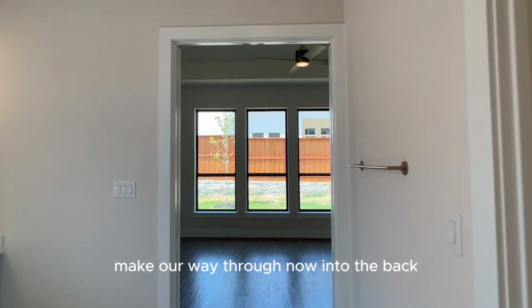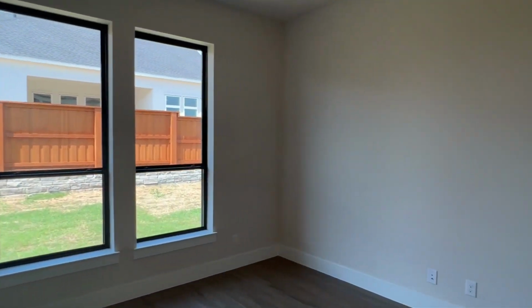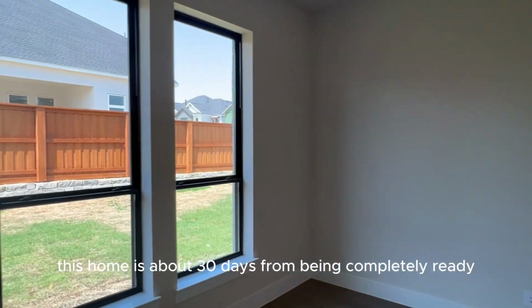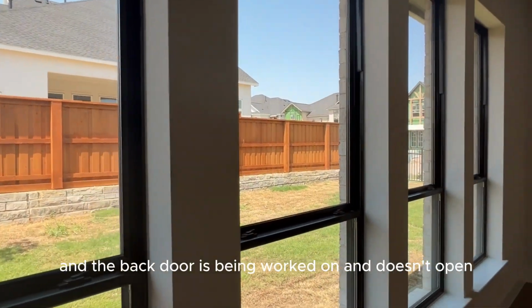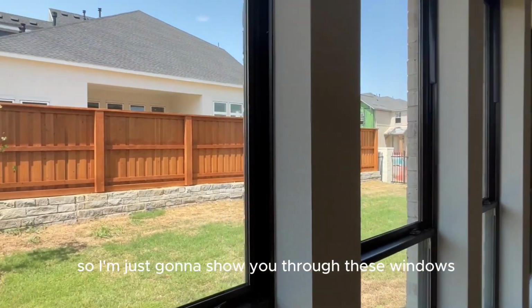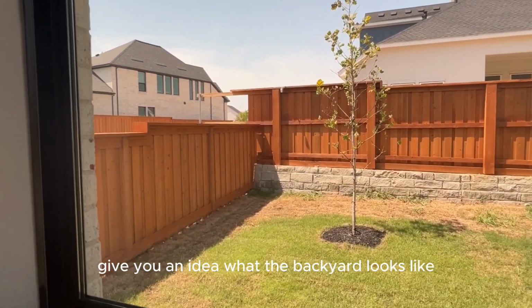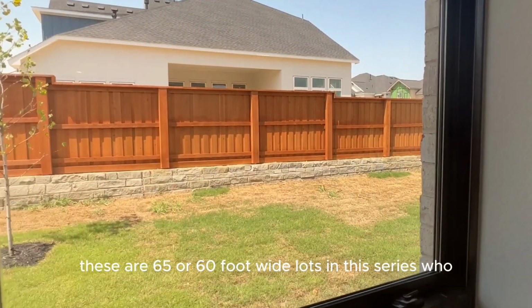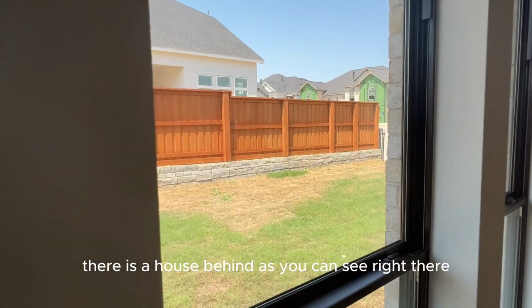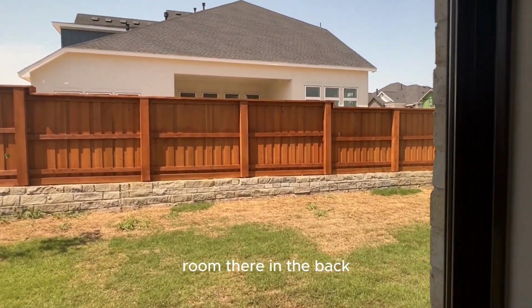Make our way through now back into the main part of the house. Actually, before I do, this home is about 30 days from being completely ready, and the back door is being worked on and doesn't open. So I'm just gonna show you through these windows, give you an idea what the backyard looks like. These are 65 or 60-foot wide lots in this series. So, there is a house behind, as you can see right there, but you do have room there in the back.